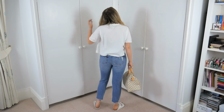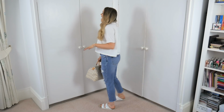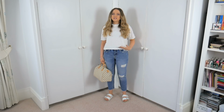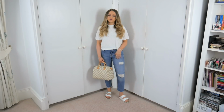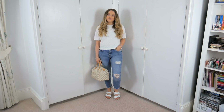If I just turn around, you can see what the t-shirt's like at the back. So it is slightly cropped. These are actually slightly high-waisted, so they pretty much meet the top of these jeans, but if you had low-waist jeans on, there would be a little bit of a gap. But yeah, I really love this one, and like I say, it was just such a good price.